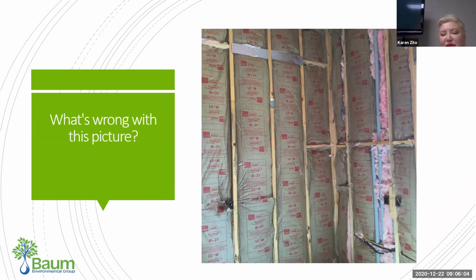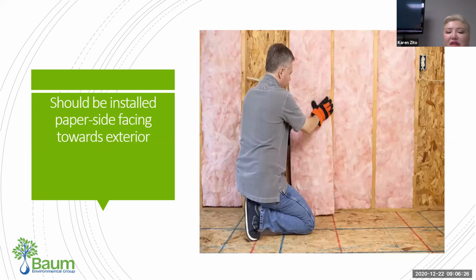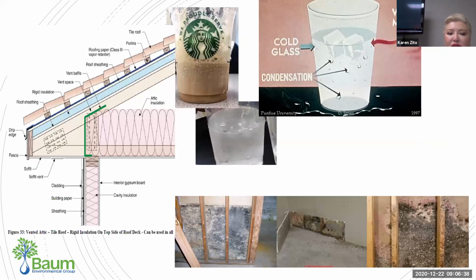We talked about what's wrong with this picture, and I didn't even know Bobby was going to be on this call, but I wanted to go into this. A lot of the homes that we see, the bats, the paper is facing on the inside. We don't want the paper facing the interior, because in the southern climate that can particularly cause mold. The paper should be facing towards the exterior, and you should have just bats facing your drywall.